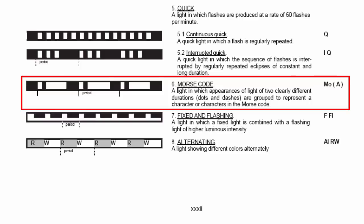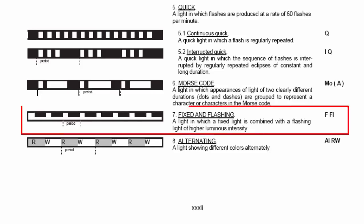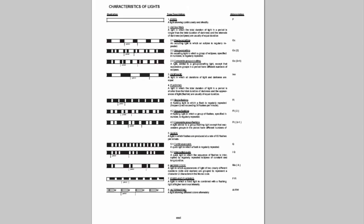And in this case, it's a MO-A, Morse code A, and that's how it's written on the chart, MO-A. And in this, for example, you have dot dash. So it's on, off, on, off, on, off, on, off. And then you have fixed and flashing, and you see it's shown as F and FL. And then you have alternating red and white, and often these are airport beacons, and oftentimes airports are located near water and you can see them from the water. So those are the various types of rhythms that are used on charts.